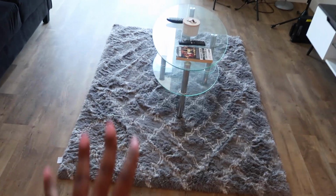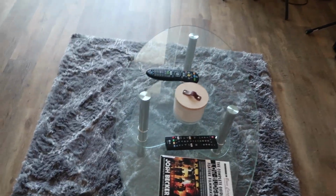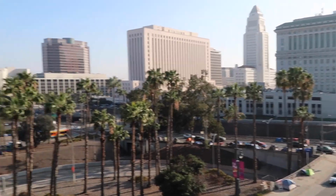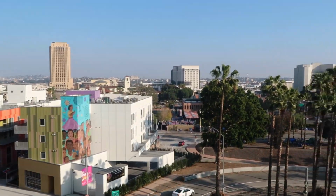I have my TV that I want to put on the wall. It's like studio lighting. This really tiny rug that I ordered by mistake, and this little tiny table that I also ordered by mistake. And then the best part is the view. Oh my goodness. Look at this view. Woo, bug, get away.